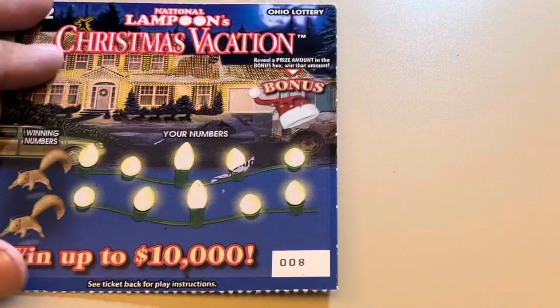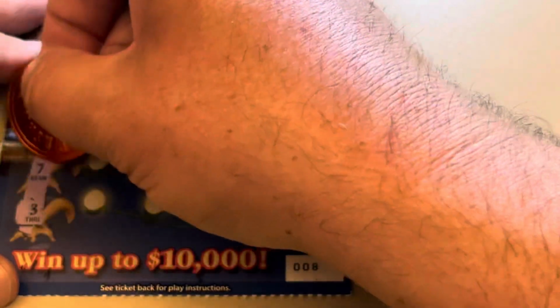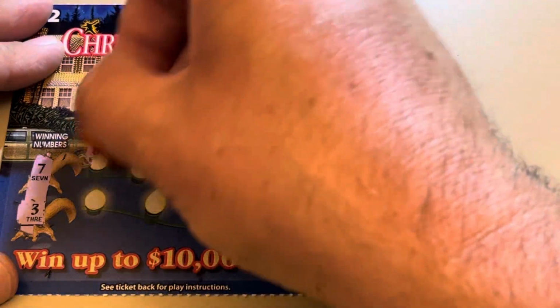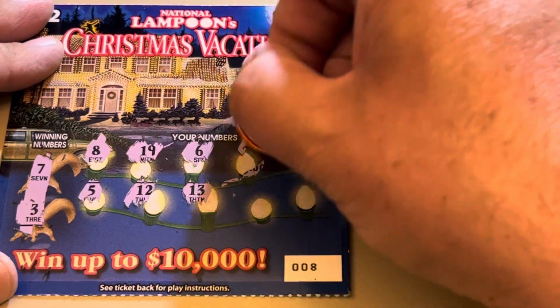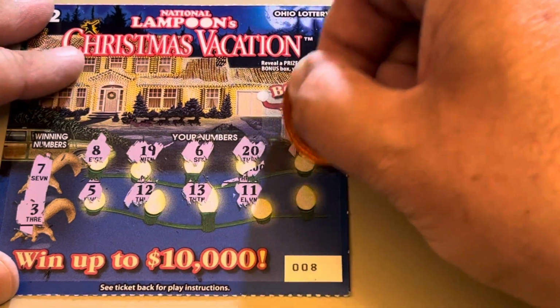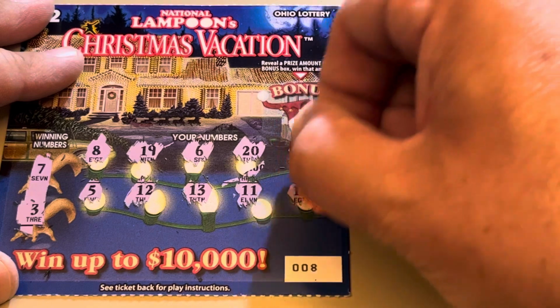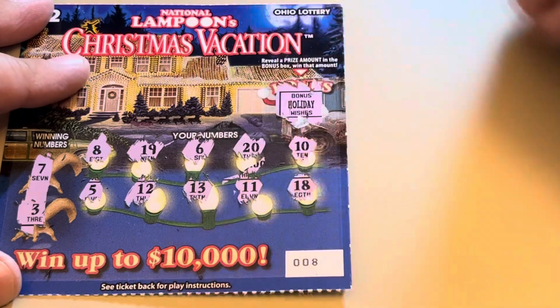And this one will be going for 7 and 3. No 7, no 3. How about a bonus? Holiday wishes. All right. That is it for the $2 games.